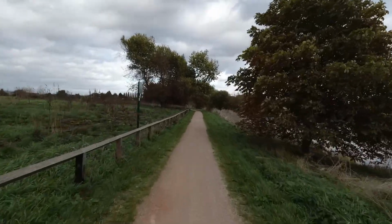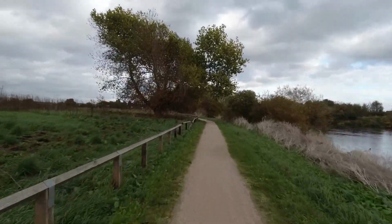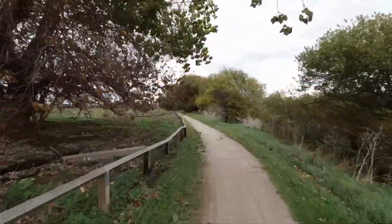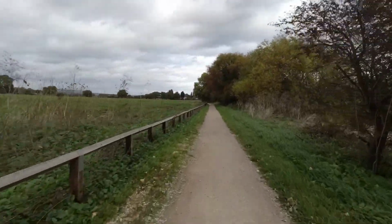Don't fall off. No. Don't want to fall off. I never got round to it. I'll have to for another time. I was going to put the camera on my head, but have I?